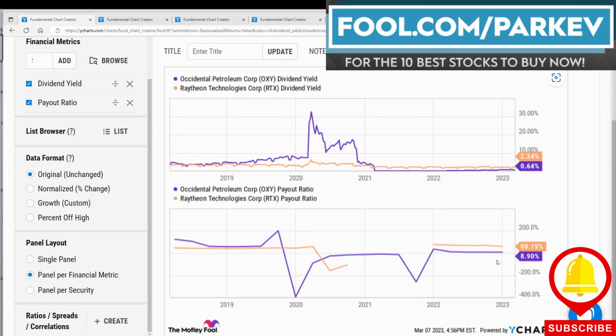You look down here, what I have is the payout ratio. This is the percentage of earnings per share the company pays in dividends. The lower this ratio, the more sustainable the dividend and the more room for growth the dividend has. And look at how much lower Occidental is at 8.9% compared to the 60.19% for Raytheon. That means the company has room to grow its dividend per share, especially if oil prices remain elevated and the company's revenue and profits remain higher.